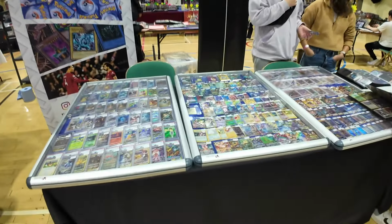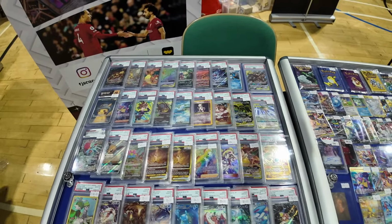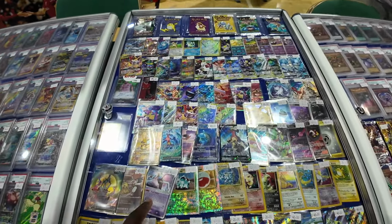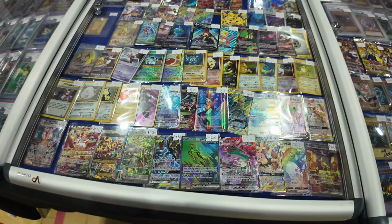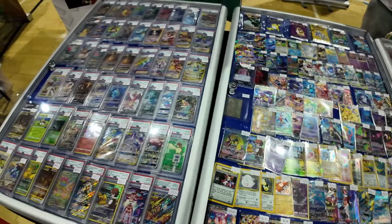I got TJ cards. Let's have a look. What we got? We got loads of slabs. Oh, nice little Deoxys here. Got a Groudon as well. We'll have a look at that. Some nice stuff. Oh, you got bits and bobs.